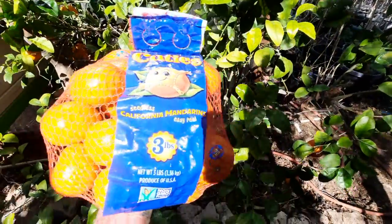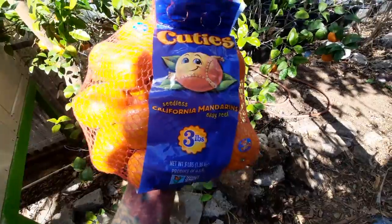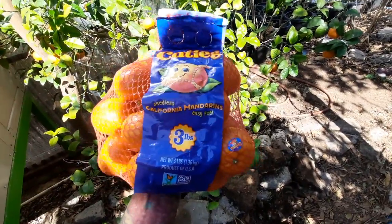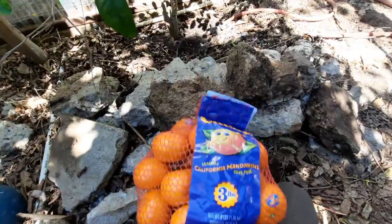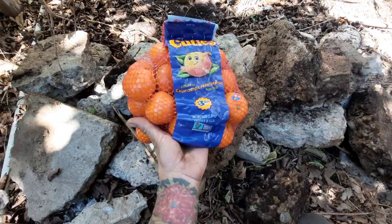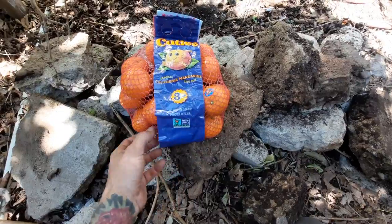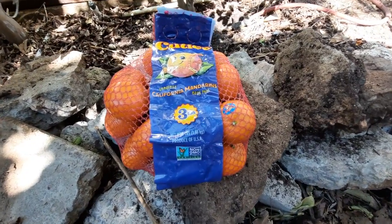Okay, and so that's what we're going to be going over today. And we're going to be going over 11 reasons why to grow these yourself, and we're going to be going over a couple reasons why it's better to grow these yourself than it is to buy these at the store. All right, so let's just get right into it.